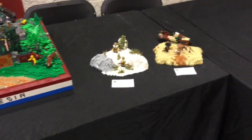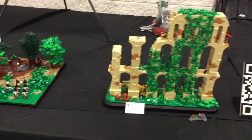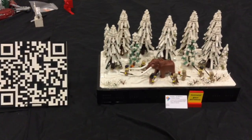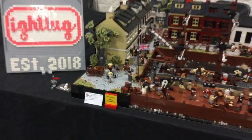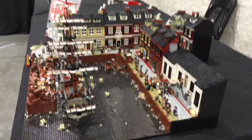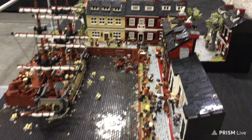Some smaller little World War II builds. QR code to follow. Nominated Best Historical. Look at that. Mastodon. Really giant tusks. LLC. Oh, look at that. Another historical. Look at that. Wow. So good. So creative. Makes my stuff look very plain in comparison.